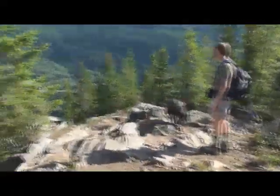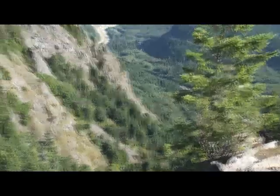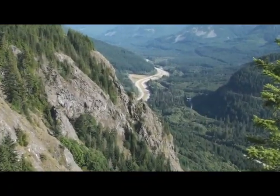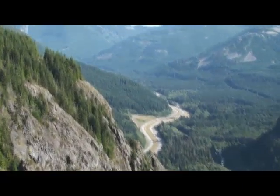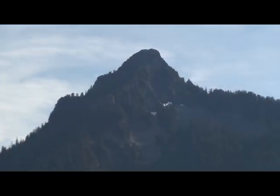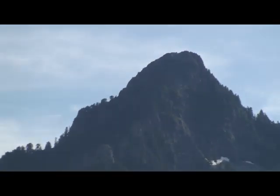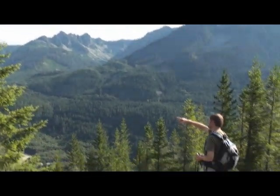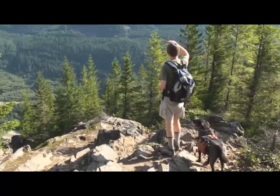So what do you think? Yep, a likely suspect. That I-90 down there. Granite Mountain is up there somewhere. I'm not sure. I think McClellan might be that one, or maybe it's around the corner. I don't know what this is.